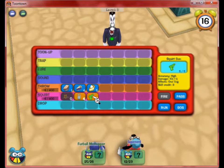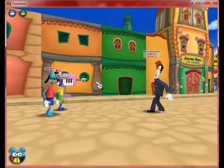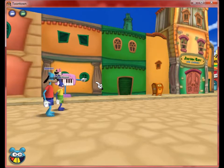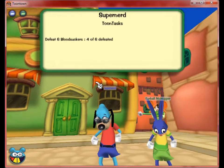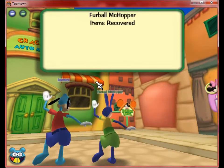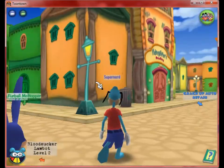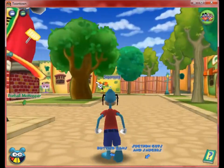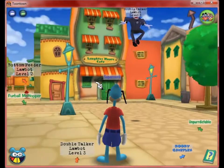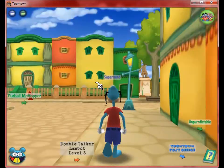Okay. 36 damage to a cog that only has 20 health. Not bad. Okay, one last bloodsucker. So yeah, if memory serves, this task isn't very long. I don't know how much has been cut thus far, but I do know that I've only recorded a total of 16 minutes. Probably won't even come out that long. I do not need a double talker. I need a bloodsucker. So yeah, this is probably going to be a fairly short task.